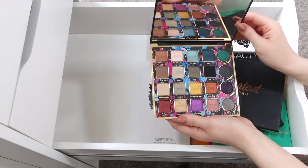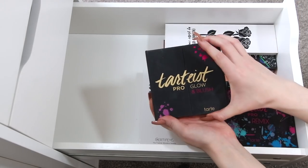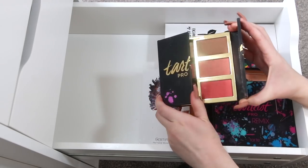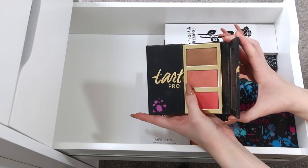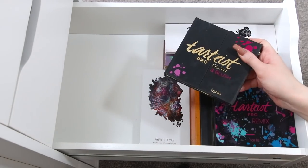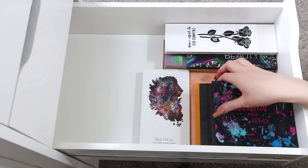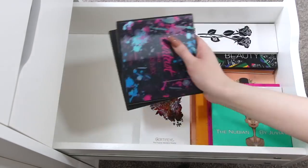Let's have a look at this palette. Oh, okay. Ooh, cute. This is in the wrong drawer, but we have a glow and blush palette. That coral shade here is calling my name. I think what I'll do is pop this in my other drawer with the rest of my larger blush and highlighters, and I think I'll keep both of these.